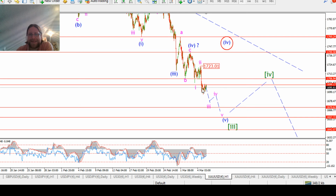For the moment, today, I would like to see a little bit further downside, a 5-wave pattern to complete wave 5, and maybe a push below 1670 towards 1650 maybe. But we'll see how it goes. I do want to see that wave 2 high here, 1723, hold. That's, let's say, the concrete level at the moment.